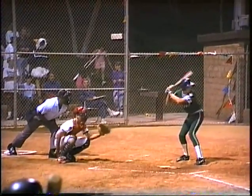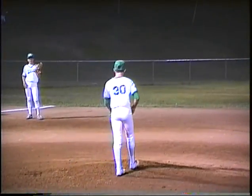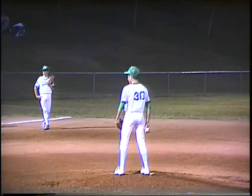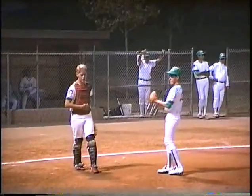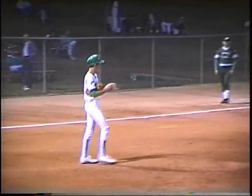Here's the 0-2 delivery. Oh, great location as he misses outside. Two balls, 2 strikes. When a pitcher is ahead of the count with 2 strikes, you don't want to give the batter anything he can get his hands on. And there's a pass ball by the catcher, but no harm done as the runner on third base quickly retreats. 3 balls, 2 strikes.